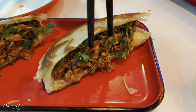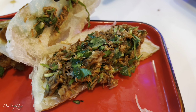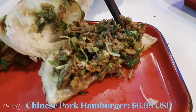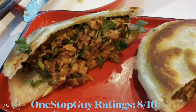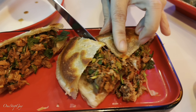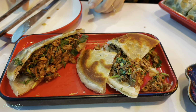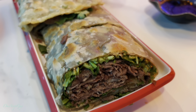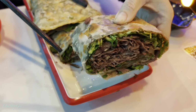All right, guys, next up are the Chinese pork hamburger. And this one is for $6.99. Guys, last but not least, we got the sliced beef pancake roll, and this one is for $9.99.